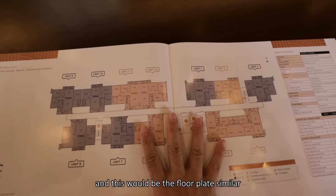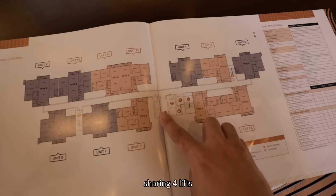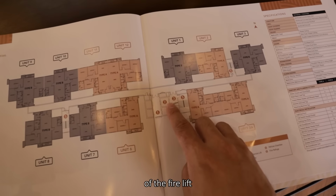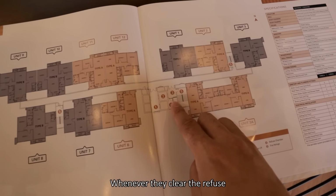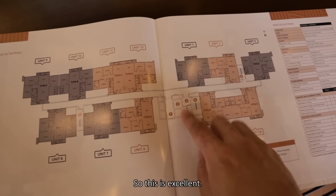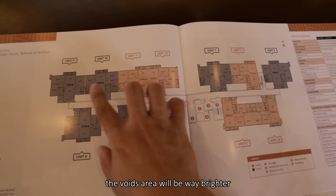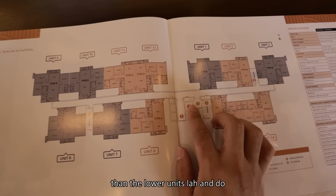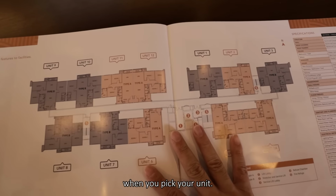And this will be the floor plate. Similar, there will be 12 units per floor sharing 4 lifts. And we also saw the adaptation of the fire lift as part of the maintenance and service lift whenever they clear the refuse. So this is excellent. And you can see the voids just now. At the higher floors, the voids area will be way brighter than the lower units. And do check on the orientation when you pick your units.